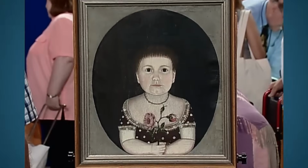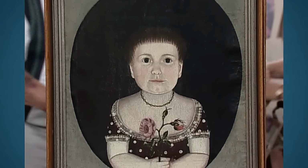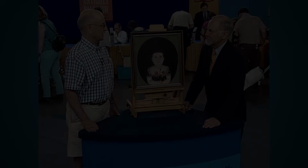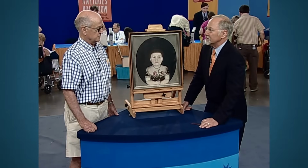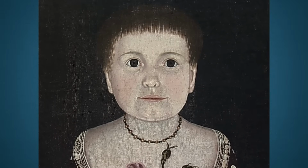The guest brings in a captivating portrait, shrouded in a bit of mystery. He reveals the portrait is a cherished family heirloom, likely depicting their great-great-grandfather born in 1785. The appraiser admires the painting style, characteristic of the late 18th century folk portraiture. It has all of the elements that characterize, I think, great folk portraiture.